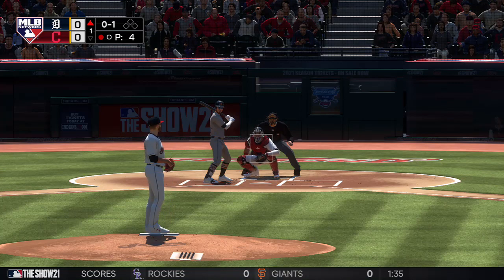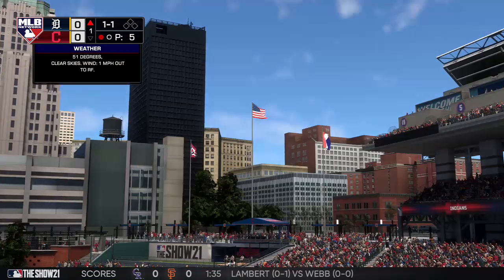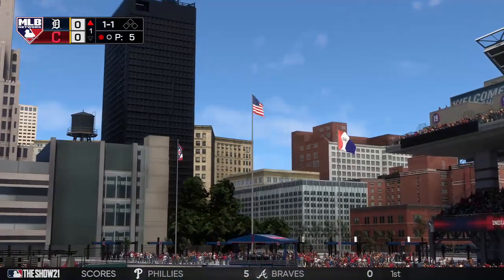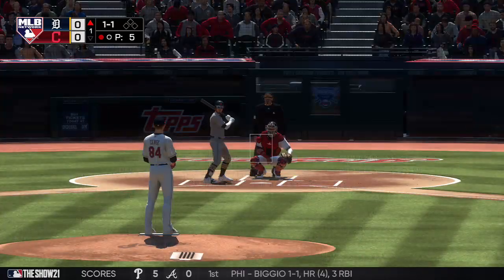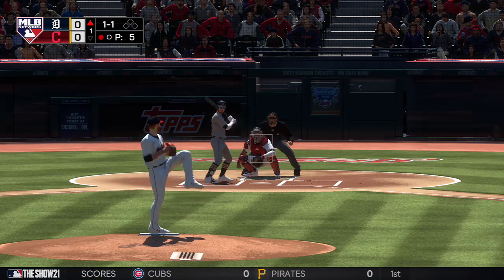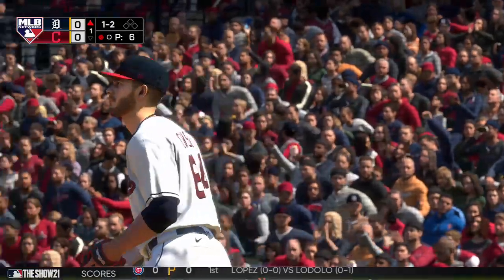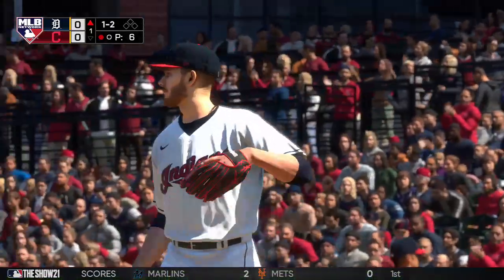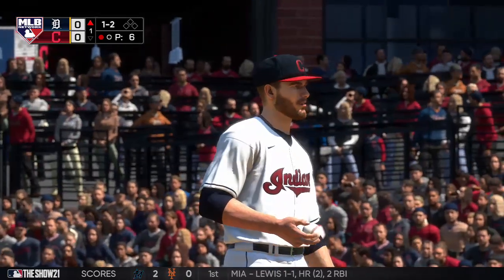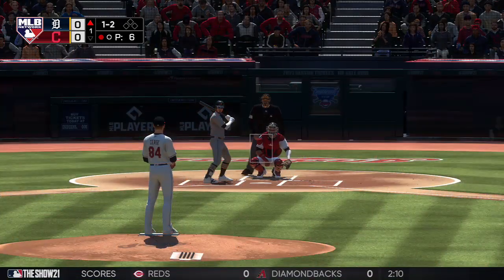The windup and the 0-1. The temperature here at game time still definitely on the cool side. 51 degrees at first pitch. He ties him up with a fastball inside, 1-2. Somebody's loose, hitting 98 with ease in the first inning. One out, nobody on.